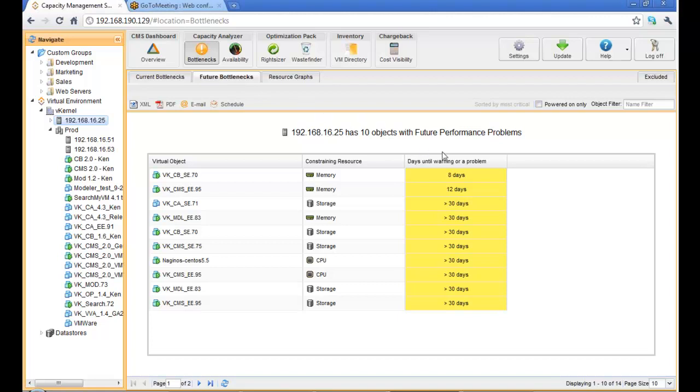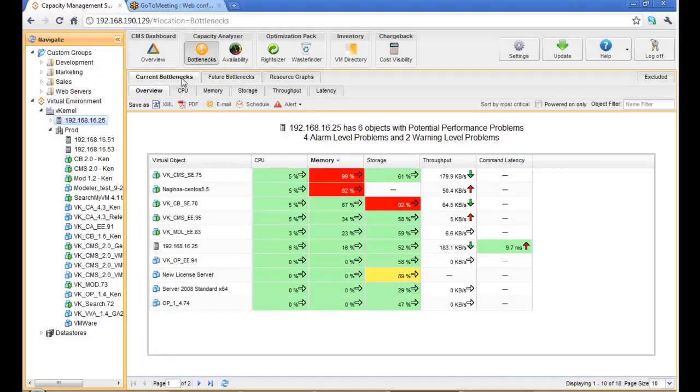Problems are going to arise because the virtual environment is very dynamic. So we can tell you when you can expect to have these problems and what the constraining resource is going to be, so that you're able to go in there and make changes to the memory, storage, change your hardware configurations, add hardware, whatever is necessary, so that these problems that would show up on that current bottlenecks area don't ever actually come to pass.